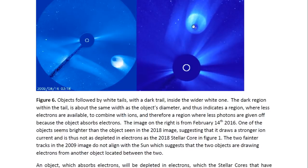It still has a dark surface, which means that it's still absorbing electrons, so it has not absorbed as many electrons as it needs to counteract the positive core. But it is brighter than the one in the 2018 image, so it most likely had more electrons than the one we are seeing in the 2018 image. But this object was not alone. It was accompanied by this one, which produced a very faint trail. And this one was obviously extremely depleted in electrons. It's hardly seen at all.